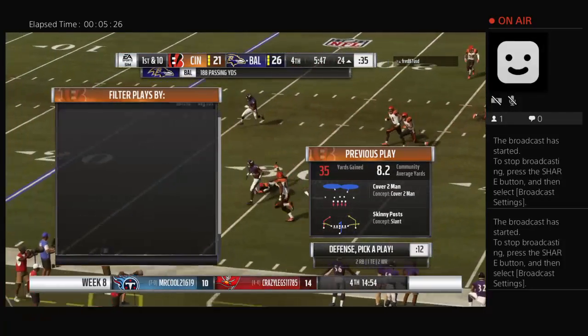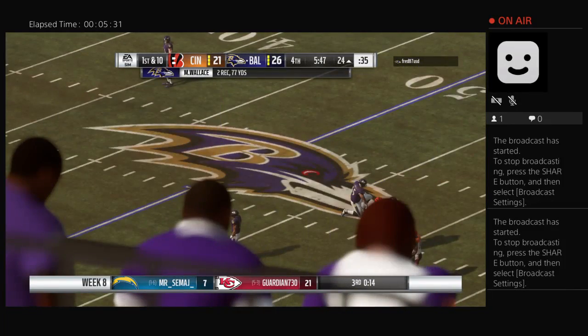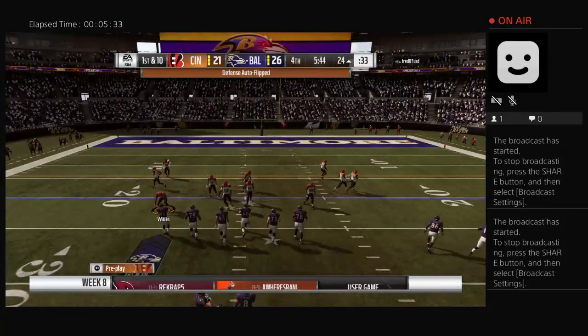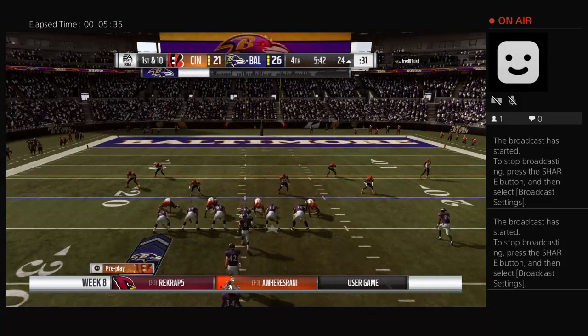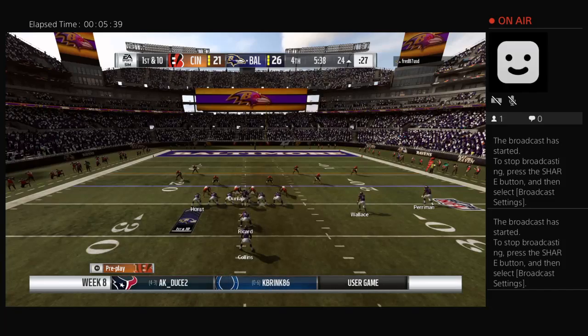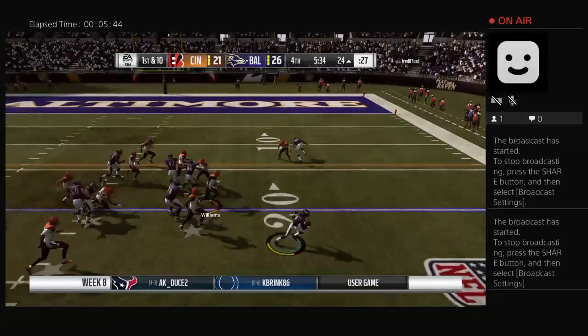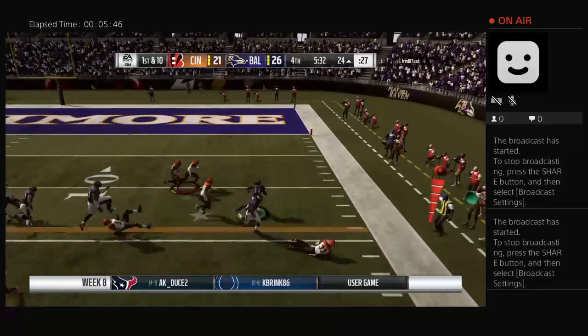Usually hitting a deep post pattern, as we just saw there for a big gainer, that's tough to do because you usually have a safety or two in the middle of the field. But if you hit enough crossers and underneath routes and curls, you start to get those guys creeping up, wanting to make plays on the football. It's the equivalent of a changeup in baseball. If you show your other stuff, throw the changeup, and on that play, it worked for big yardage.